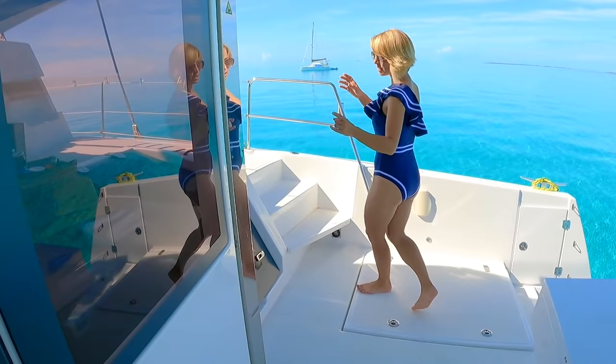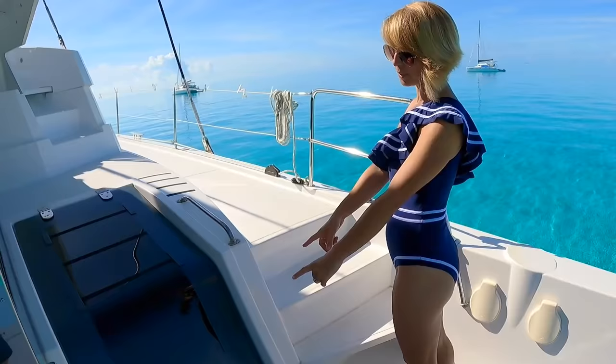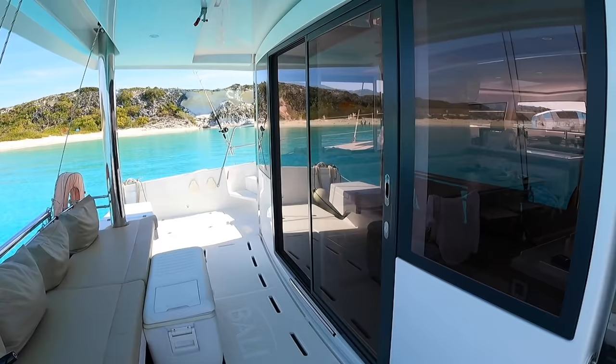So these are our stateroom entrances. They're one on each side. This is a 6-cabin, 6-head layout. And these are entrances to two of the aft cabins. All right, let's go.